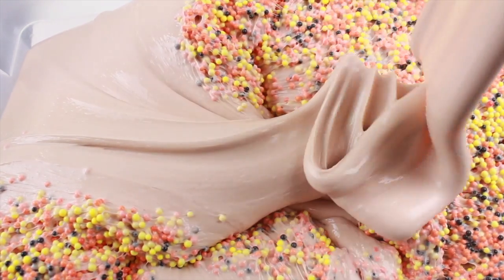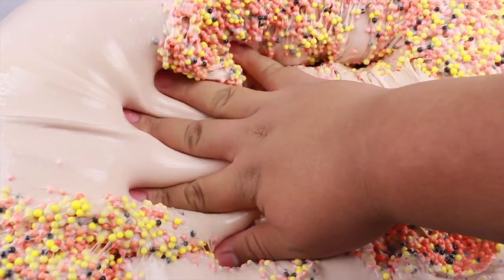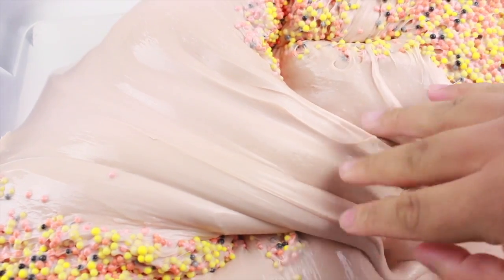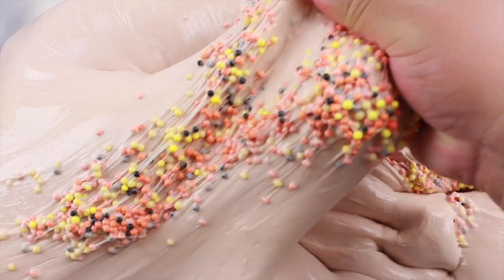I just really love this slime so much because I love Reese's Pieces. I love anything Reese's, basically, and it's just really nice. It's super creamy, the base, and very, very thick. It is a cream cheese slime, so it's just really nice, and the foam beads add an awesome texture.